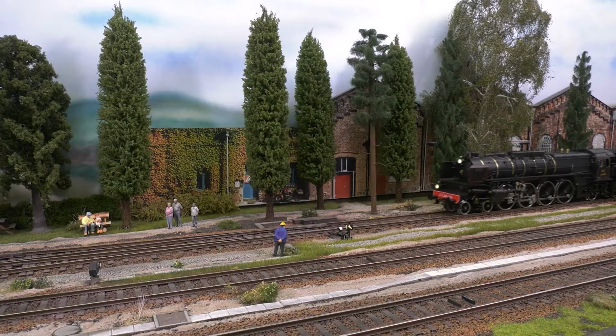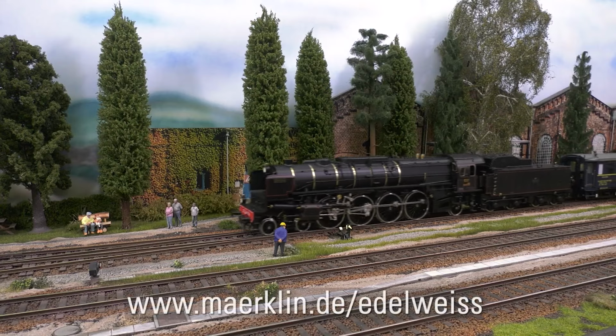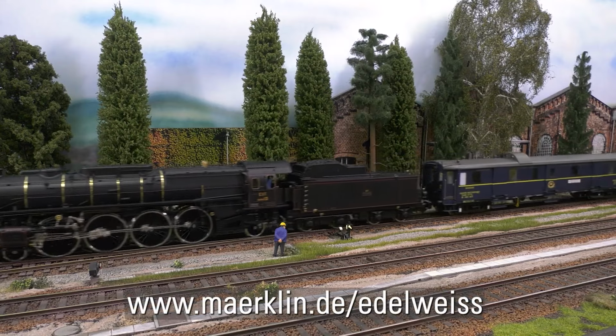A working locomotive, a baggage car behind it, then a couplage, the second couplage and the second baggage car with a marker light. That's how it was operated in the end. Yes, it's quite enchanting indeed.